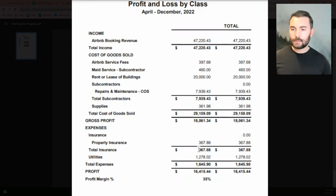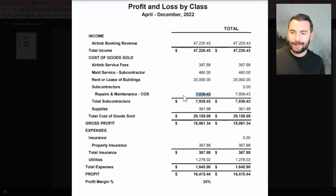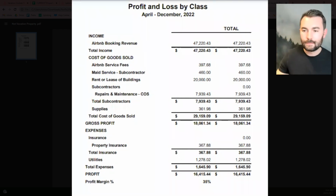Now, a couple other things. Property insurance on this property, we got a really good deal with a local carrier here, so it's not a tremendous cost to me personally. Utilities, pretty reasonable. After all that was taken into account, even after a relatively large amount of CapEx that I had on this property, we still did 35% to the bottom line. And that's in addition to me taking a nice income from this as well, in terms of the lease that I charge back to myself in order to reduce some of the overhead. So again, another wonderful example of different ways and different means of how you can make money in this industry.